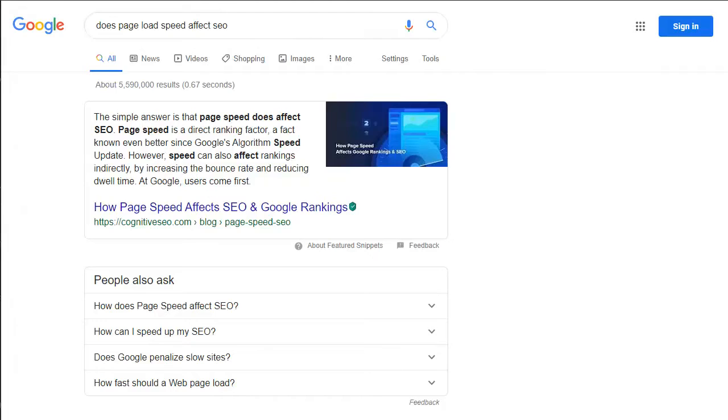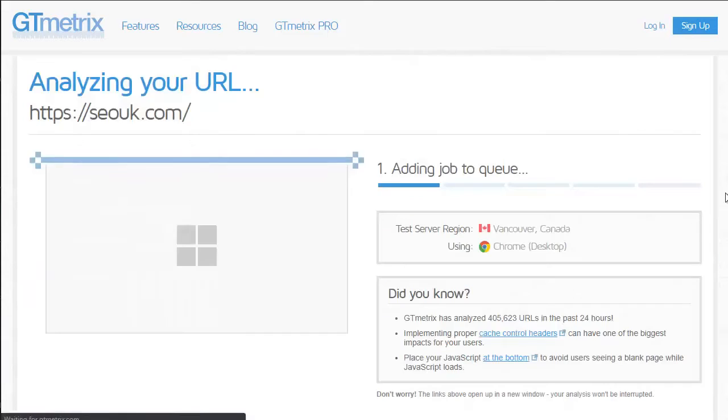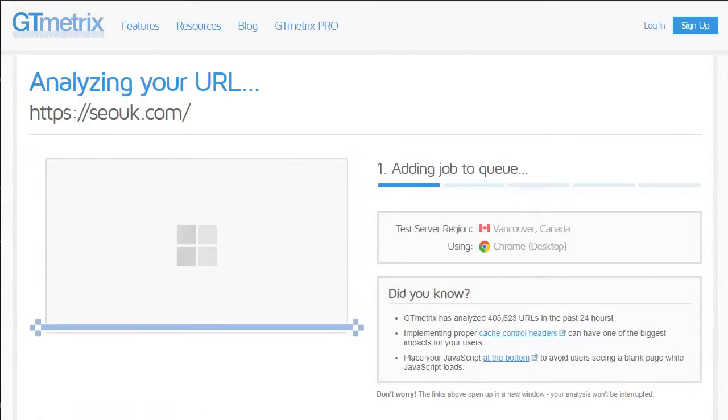Okay, what I'm going to do is run through a speed test so you can see what it will do to your page load speed. Here we are on a site called GTmetrix, and it's a free site that will test your page load speed. So all I'm going to do is pop in the URL for one of my many test blogs, click on test your site, and it will take a few moments to run.